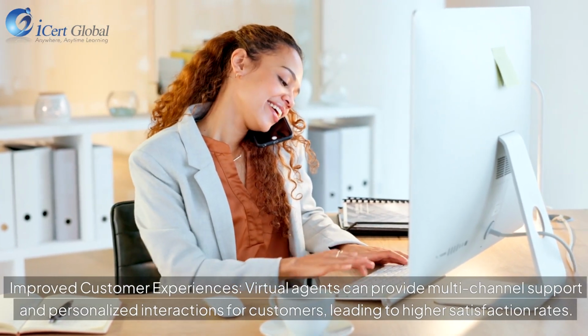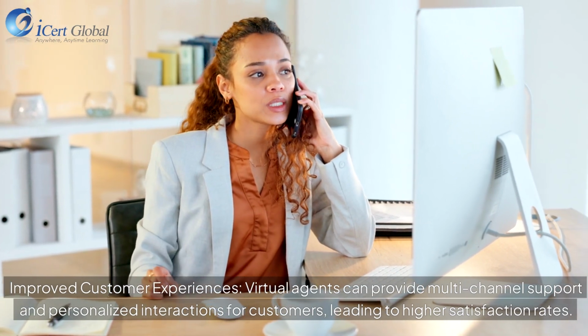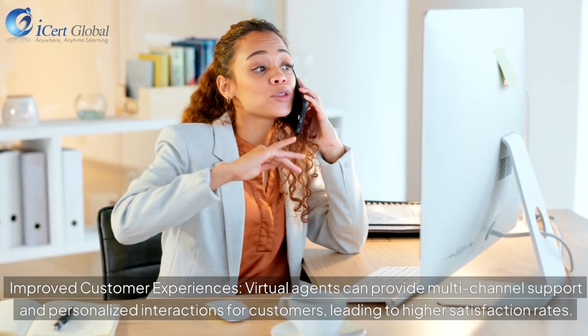The benefits of using Microsoft Power Virtual Agents: improved customer experiences. Virtual agents can provide multi-channel support and personalized interactions for customers, leading to higher satisfaction rates.